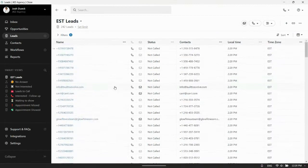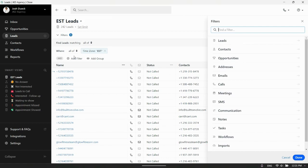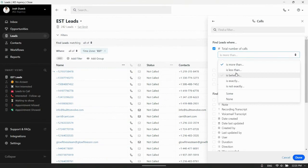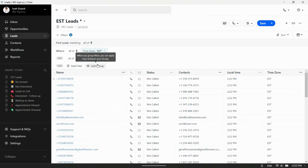Okay, so now once you actually have this smart view list, you go here again to filters and you can add another filter, right? Because if we're going to be calling these people, we need to make sure that we haven't also already called them before, right? So you're going to go to calls here and find leads where total number of calls is exactly zero, right? So all these people we have not called yet, okay? And then you're going to click done. So now they're all Eastern time zone people who have not been called before.